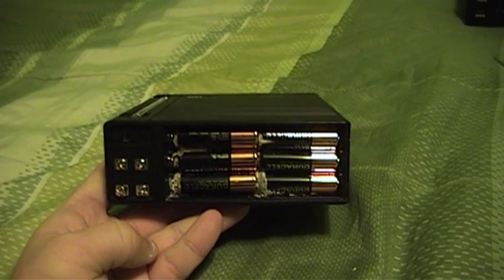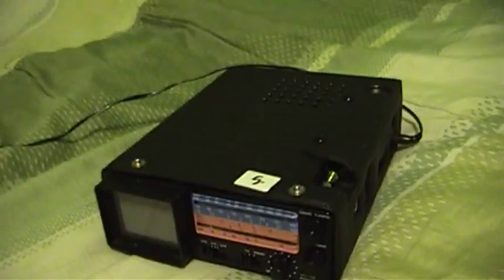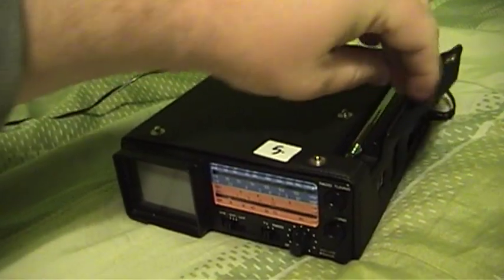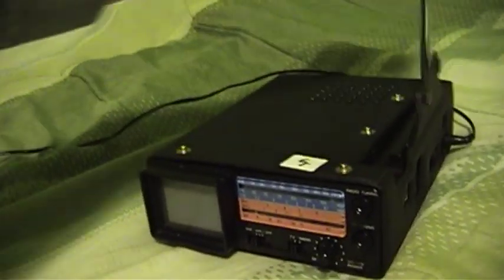However, it does work, and here's a demonstration. To start watching this TV is pretty easy. You just unclip this little flap that protects the telescoping antenna.